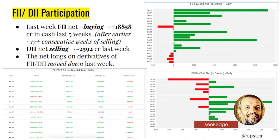This is what we always wanted, right? Big time buying, and a total of 18,858 crores were bought in the last week alone. Remember, we had 17 consecutive weeks of selling earlier to that. So in 5 weeks alone, 20,000. Big time buying is happening, and last week alone it's nearly 20,000 crores in the cash market.